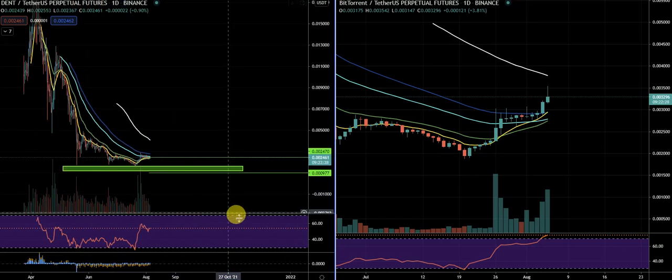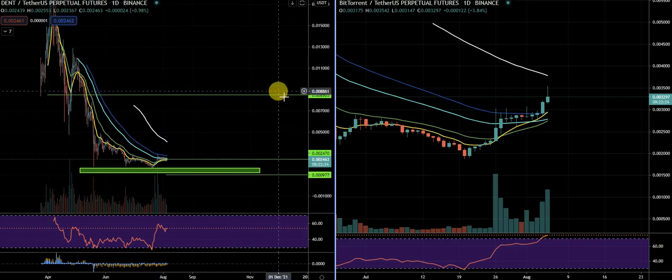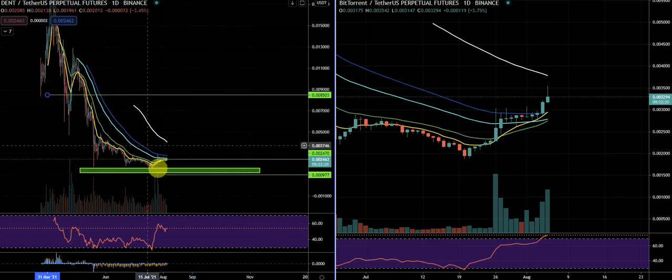And at some point, I don't know when that is, price will probably come back up to these areas, up and around here, to test these necklines. So for medium to long term, yes, I think it's good if you're willing to add lower also.